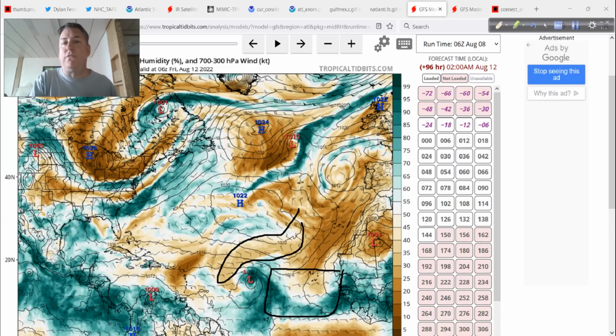And if you don't have the shear, and the system can be small and develop a nice core and protect itself from that dry air, you can have all the dry air you want around these things and they don't die off. Case in point, we get cyclones from time to time in the Arabian Sea and vicinity, all around those desert areas of the peninsula over there, and it's not until they make landfall that they weaken very rapidly.